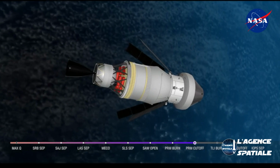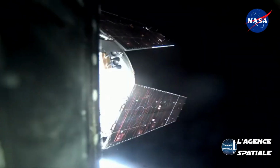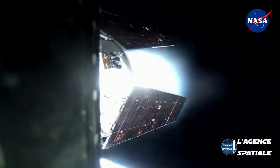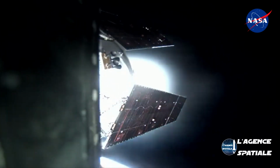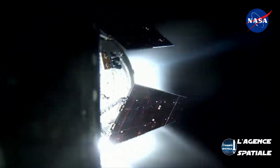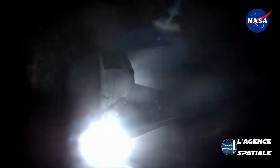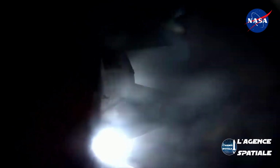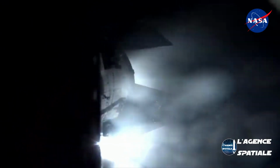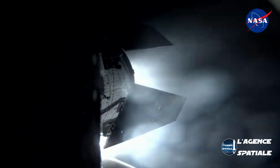We are now 54 minutes into the flight, Orion traveling 14,700 miles per hour. We're now less than a minute away from trans-lunar injection burn. And this is a live view from the spacecraft. You can see from this view we have all 4 of those solar array wings swept back. Orion now traveling off the northwest coast of Australia towards the Pacific Ocean.